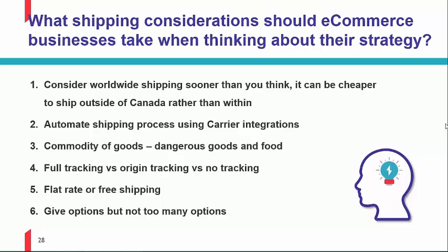Tracking is a huge, huge thing for all clients. A lot of customers buying from your website expect tracking as a norm. You have a bunch of different solutions in the marketplace that allow you to have either full tracking or origin-based tracking, where the tracking number may stop once the product gets into the country, and some of these solutions use a hybrid of express plus postal.